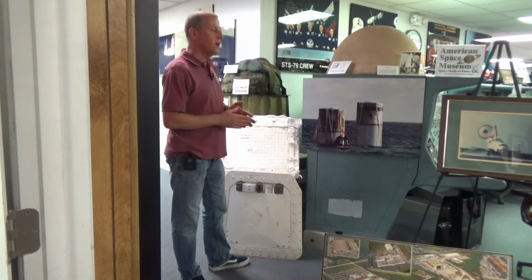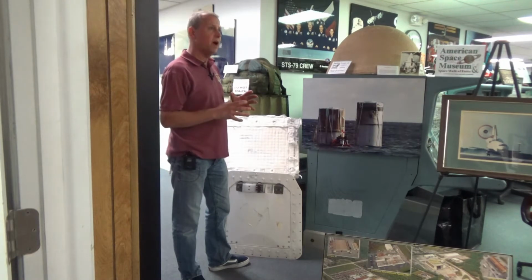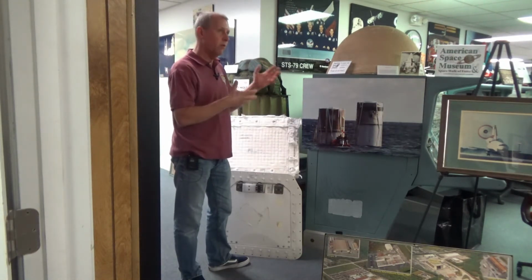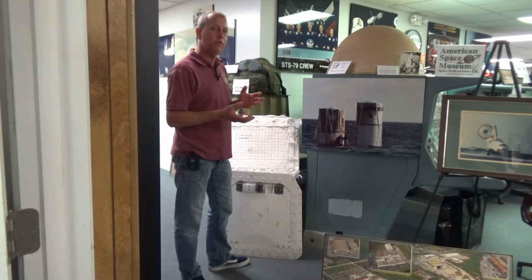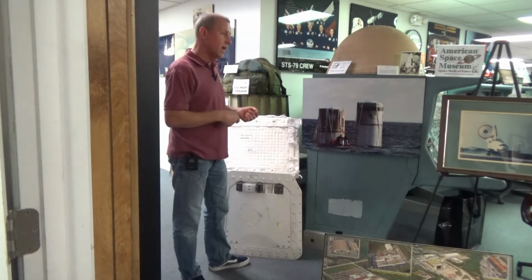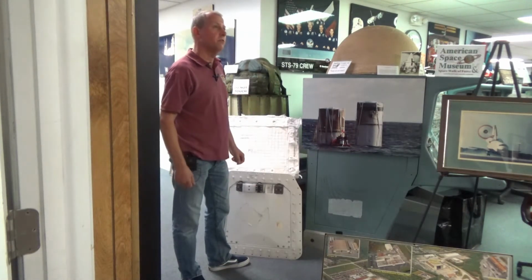So on that flight, the parachute pack and the mortar, that whole system was exposed to the cosmic radiation up there and vacuum of space and so forth. So there was concern over whether or not that parachute would function correctly. So when they landed that time, they did not deploy the parachute.